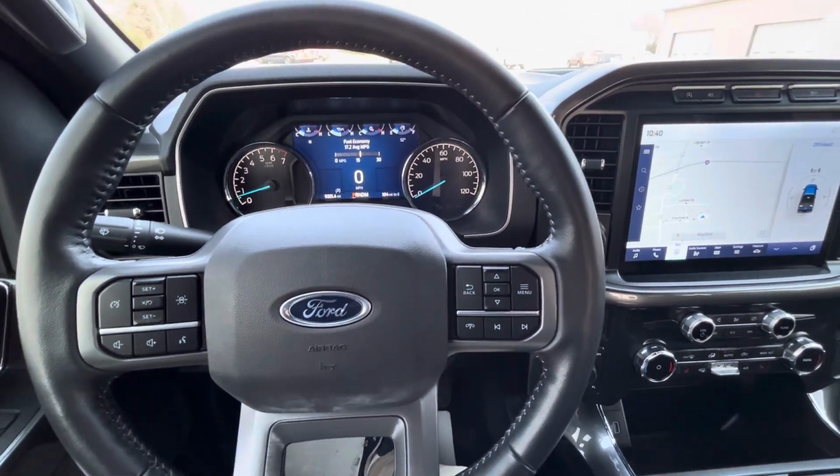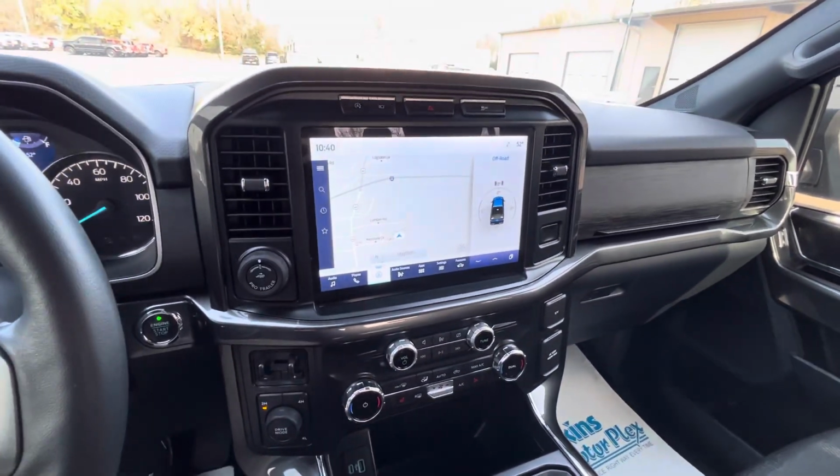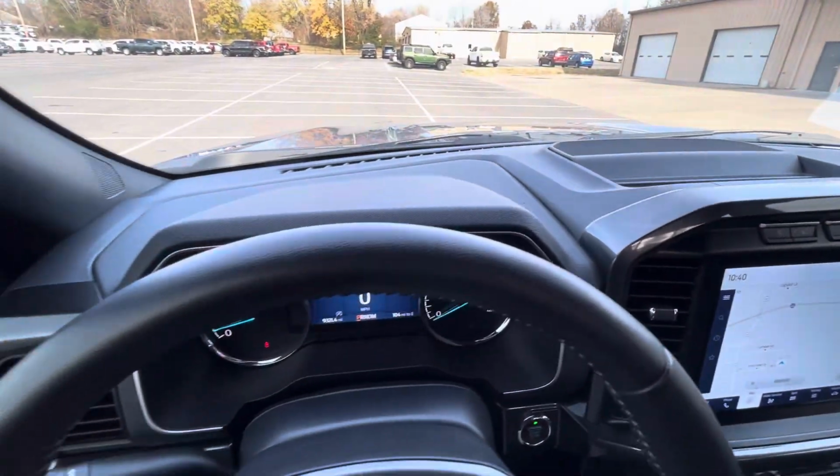But let me know if you have any questions cosmetically. I think you'll be happy with it. No weird smells, nothing that jumps out at me. Everything looks to be in phenomenal shape for you.